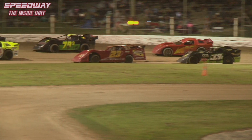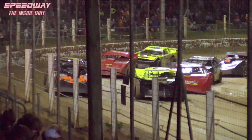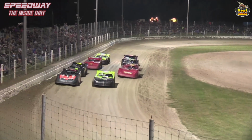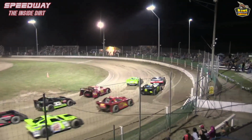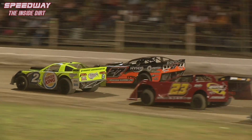It is the Quin Buildings SuperSaloon Series round number 2. Mick Quin himself out there in the 23P. Joe Ingram will set the pace in that stealth chassis built by Mark Osborne, the Big Mac. Leads us round, we go racing.